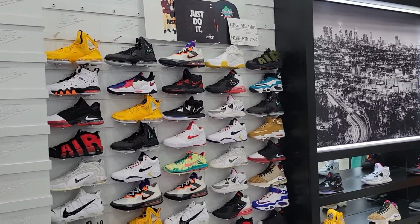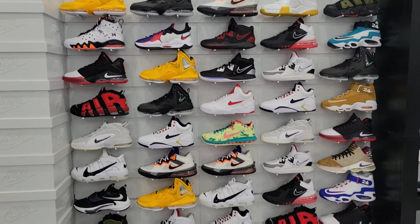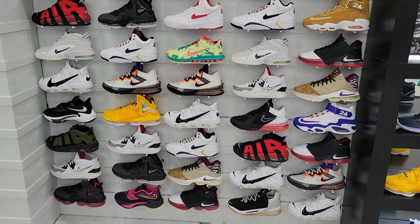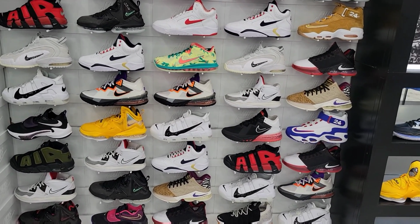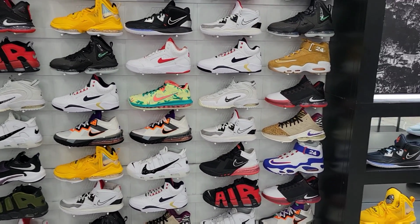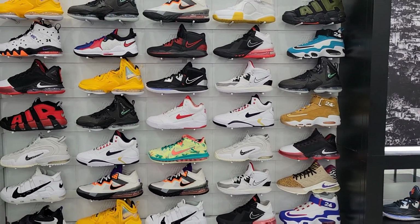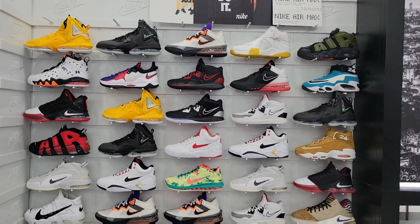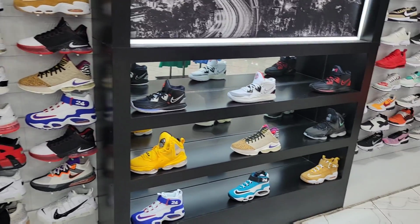Checking out the Nike basketball section. Not too many changes since the last time we came, but they still got some heat. Kyrie Infinities, Zoom Freak 3s, LeBron 19, LeBron 19 low, up tempos. Just let me know what you guys thinking about the selection here. LeBron 9, Arnold Palmer, pretty dope. Even got some Barkley still here on deck too, you know what I mean?